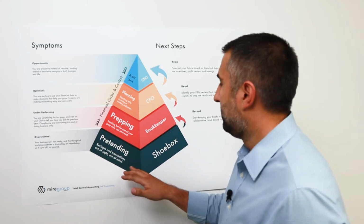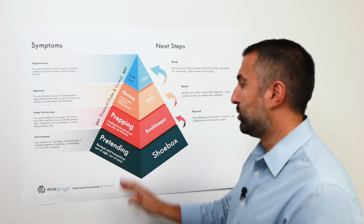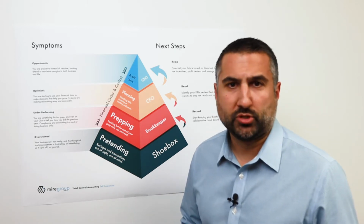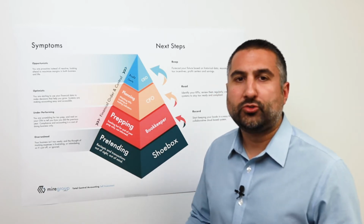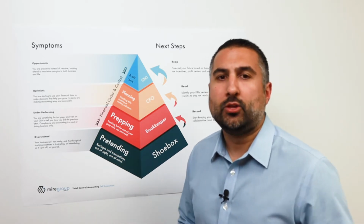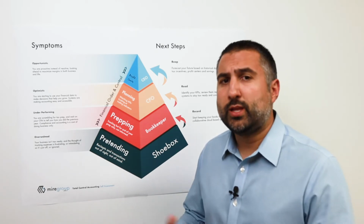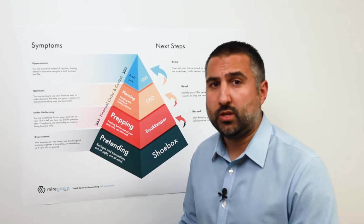So the first step, lots of people here, which is what we call the shoebox phase, or you're pretending, meaning at the end of the year, you're simply gathering up receipts, scrambling spreadsheets, bank statements, all to aggregate your business income and expenses in a way that you could file your taxes. You really have no idea what you're making or even losing until after the year.